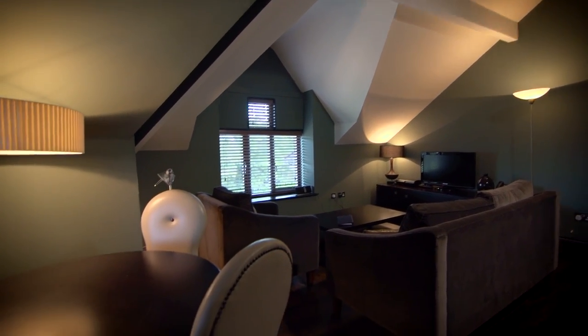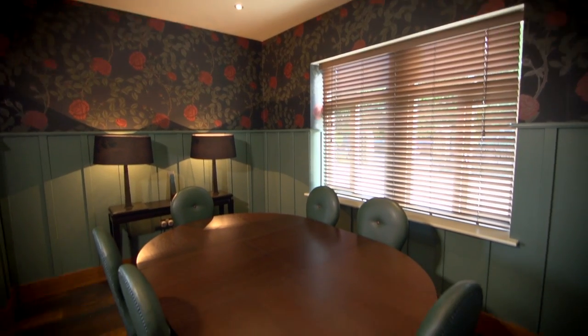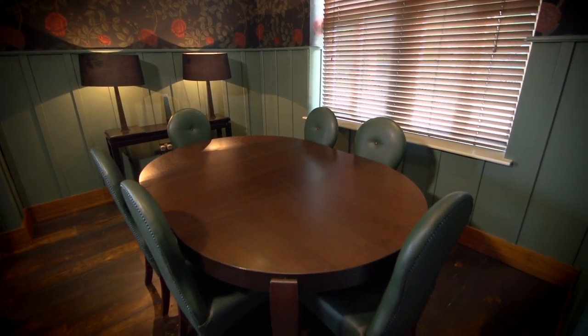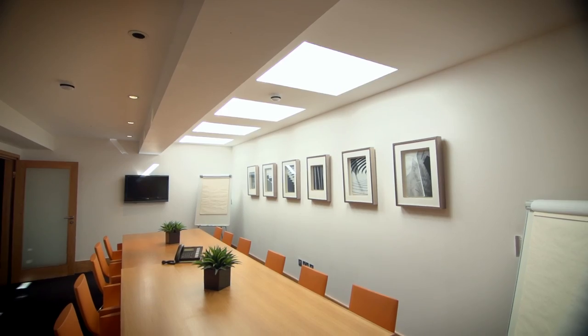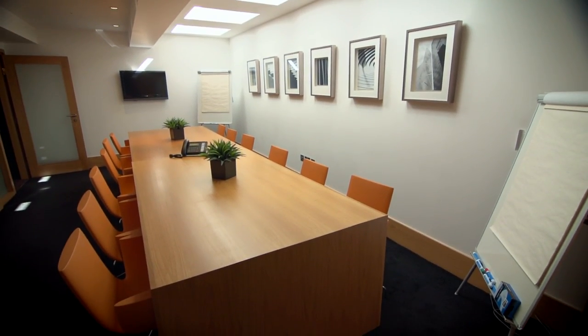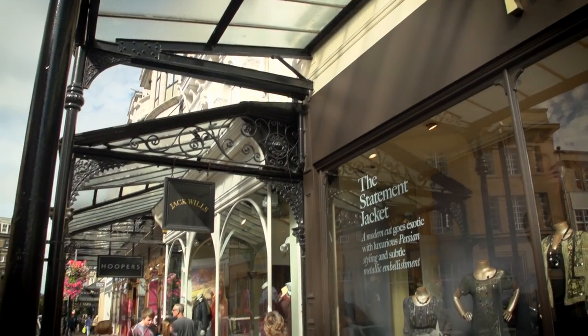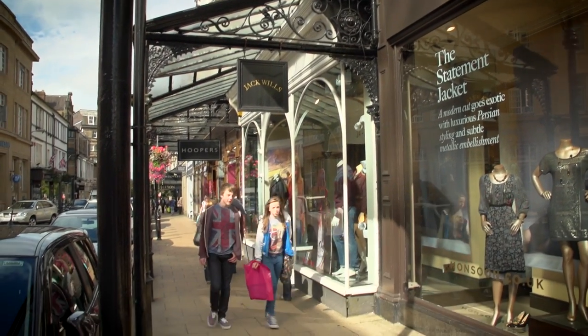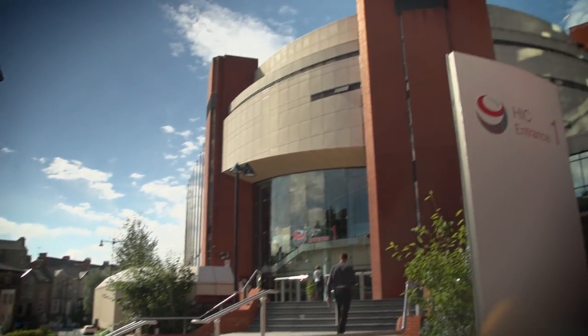For the business traveller, our spacious apartments offer plenty of room to work, with free Wi-Fi available throughout. We also have a conference room for hire, conveniently located at King's House. For the leisure traveller, the beautiful spa town of Harrogate offers a myriad of cultural and leisure activities right on your doorstep.